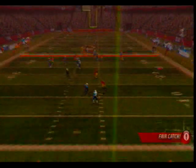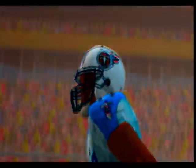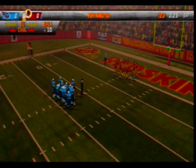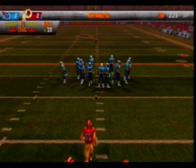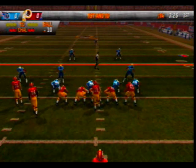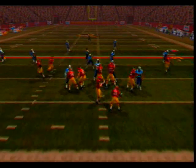For the fair catch. First and 10. Ball on the 10-yard line. Here we go. Washington looks like they're playing the pass as they're lined up in the dime. Pass play here on first down.